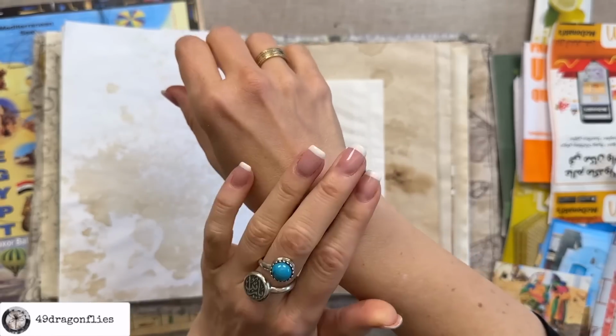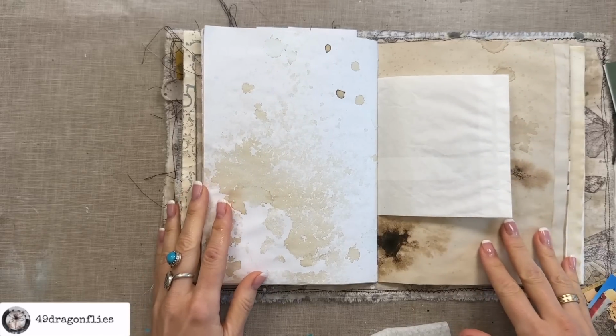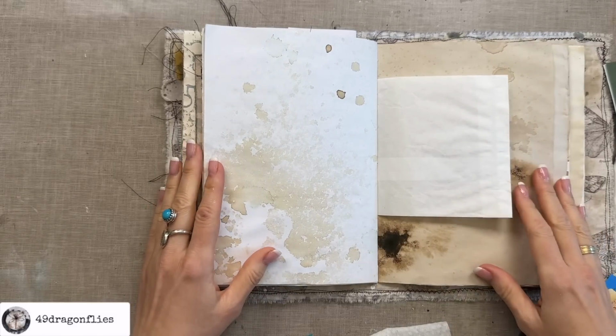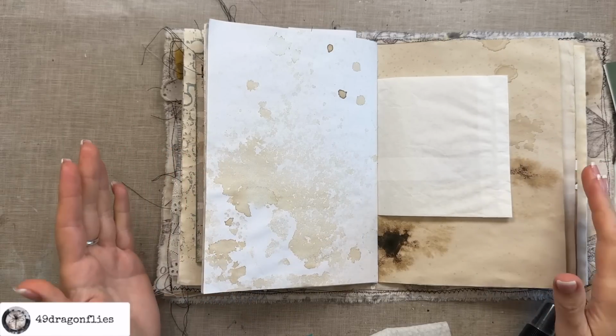They make me happy every time I see them. I recently again got a comment from a viewer saying that she's scared to work in her journal because of the fear of the blank page. So maybe this will help you a little bit.